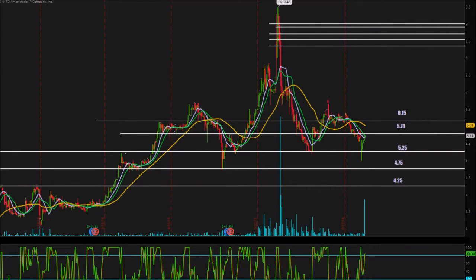Active Investor here, bringing you another independent analysis. This time we're taking a look at ticker symbol TTNP. That's Titan Pharmaceuticals Incorporated. Anyways, taking a look at TTNP.